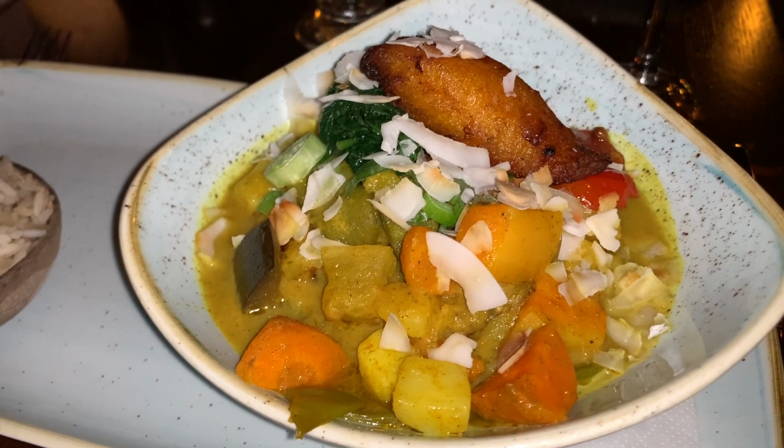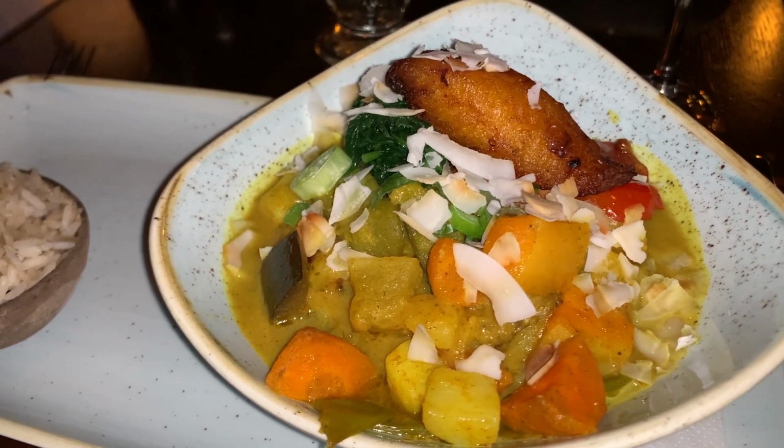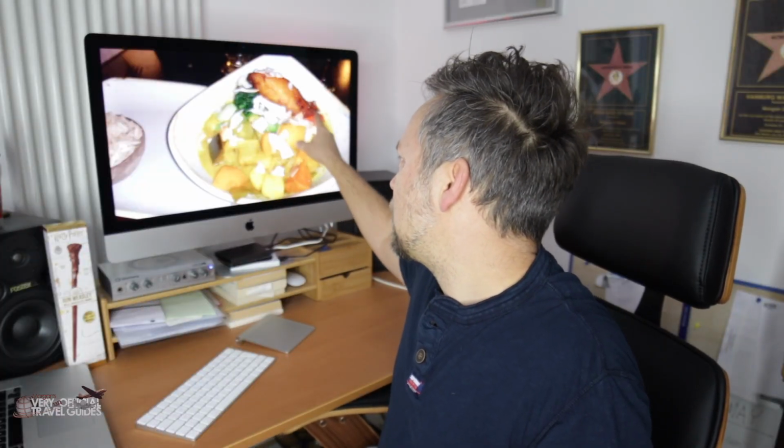It had veggies, and I'm pretty sure pineapple in there, and one thing I wanted to mention was this roasted plantain here. It actually seemed more like it was deep fried, like it was a blob of plantain that they had thrown into a vat of oil. On the one hand, really tasty. On the other hand, not very light and delicate, if you know what I mean.